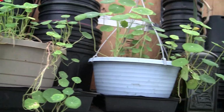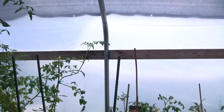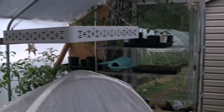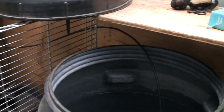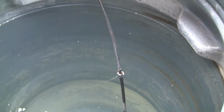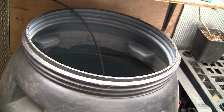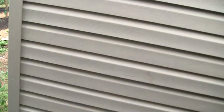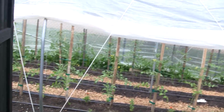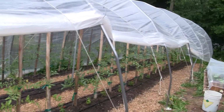We got some zinnias, I think these are. I'm not entirely sure. Jasmine's the flower expert. And yeah, this is the greenhouse. Nice little setup. Some more tomatoes. We got an air stone in here that helps to bubble out the chlorine from the city water, because we are in the city here. So not only does it help to bubble out the chlorine, it helps to add some aeration to the water, which is beneficial for the plants. So that's what we got going on here.